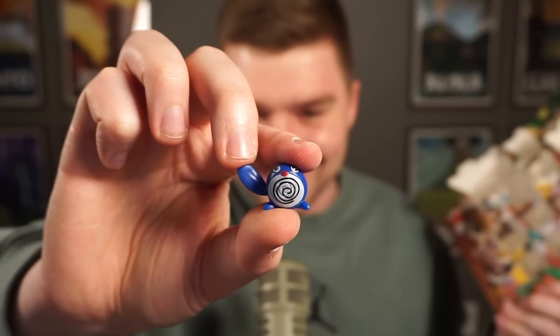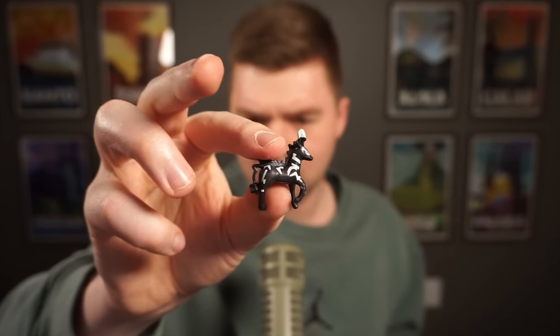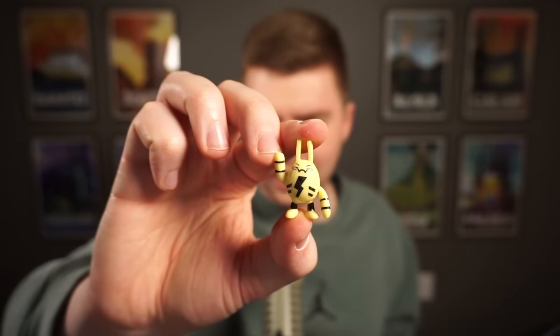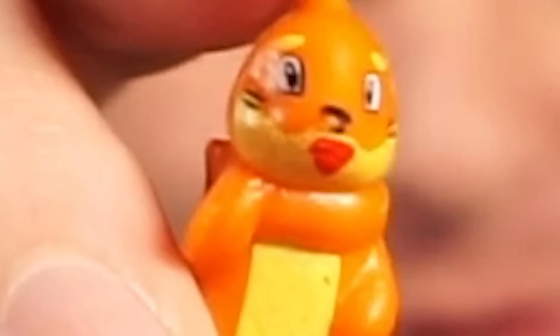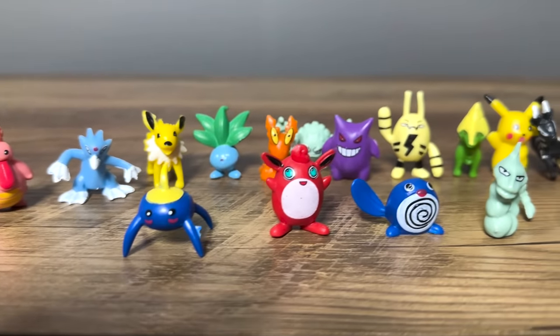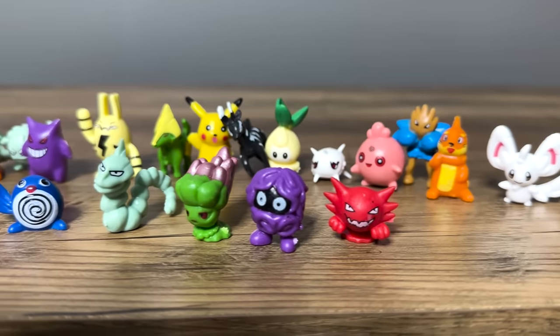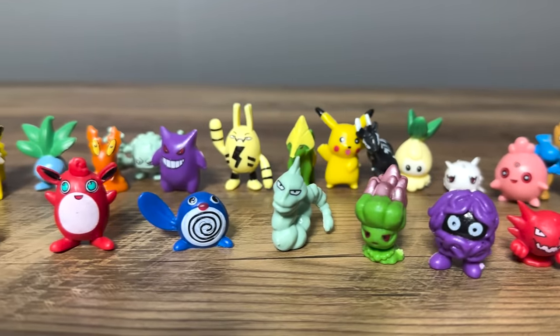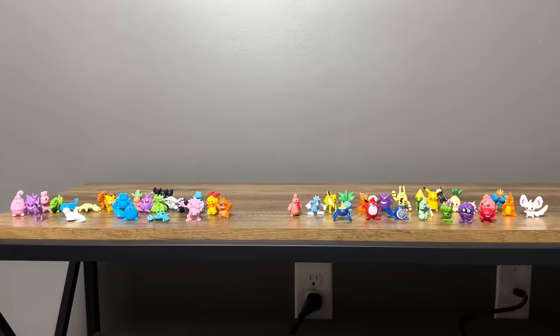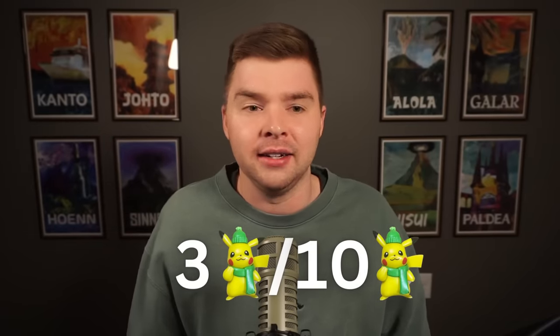Finally. Yes. Sure. Yeah, that's a Strika or just a zebra. That's an okay Elekid. Yeah. Derpy Weasel. And finally, okayish Jolteon. I'm not entirely sure why this bootleg advent calendar was so much better than the other one, while still having some very discolored Pokemon, but it definitely is superior, and I guess I'll give it 2.5, maybe 3 Christmas Pikachus out of 10. Happy holidays to everyone, except for the person that sold me the bootleg advent calendars.